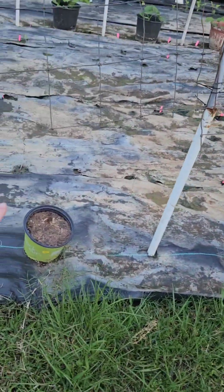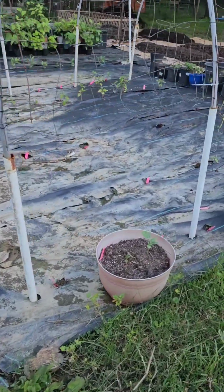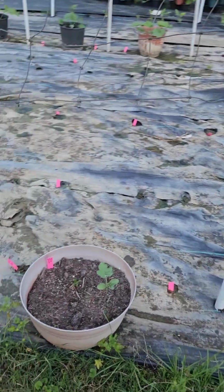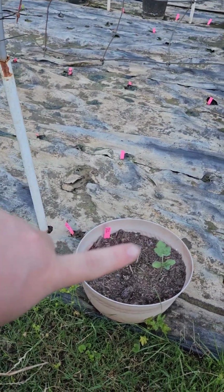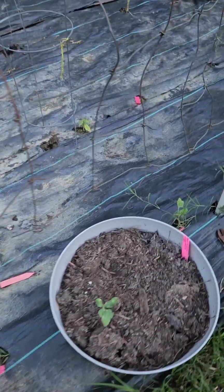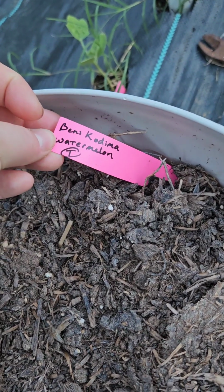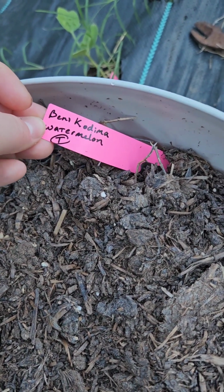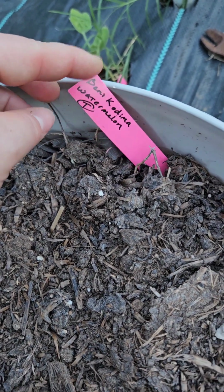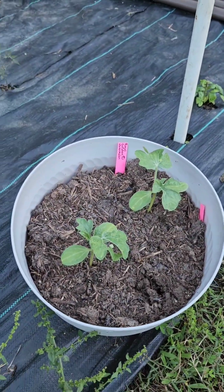I don't have anything planted in either of these. I think these are melons. So this is the lemon drop watermelon. This is the, let's see, what is this? I'm not really sure how to say this. Something Kodima watermelon, and the Regal golden watermelon.